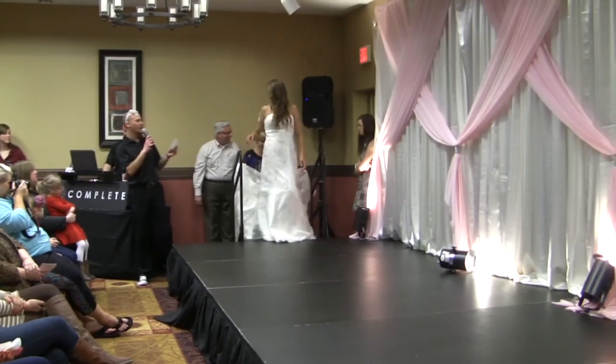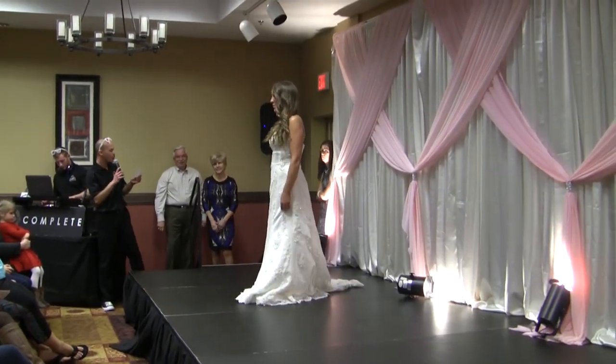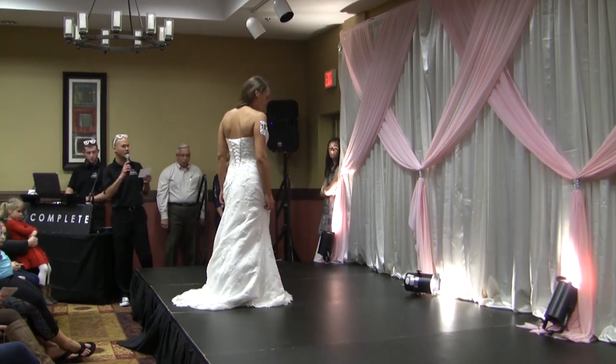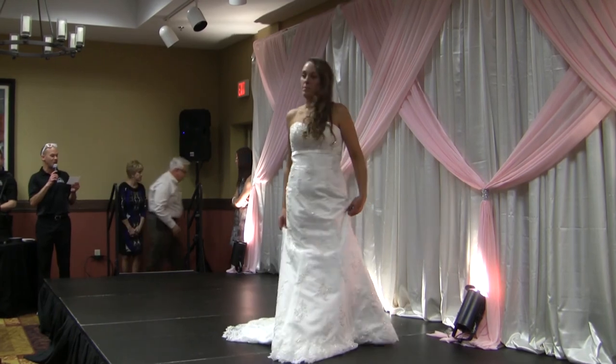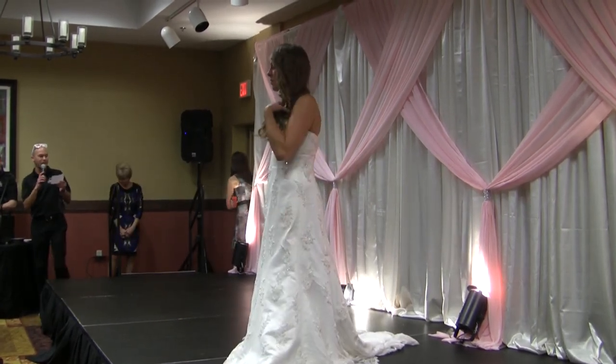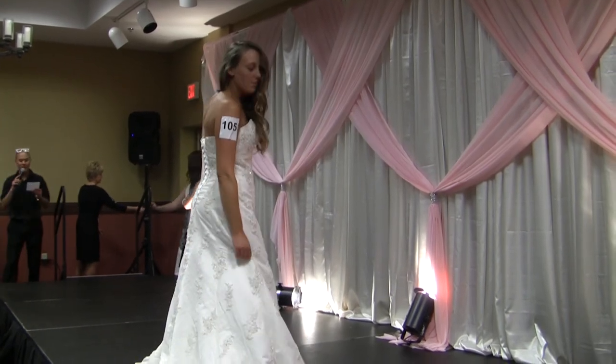All right, we have dress number 105, worn by Casey. This romantic, elegant gown has an overlay of ornate lace adorned with sequins, beads, and pearls with a satin ribbon in the bodice. The train is chapel length with lace in back. This one here is featured in ivory. Again, number 105, a very lovely dress worn by Casey.